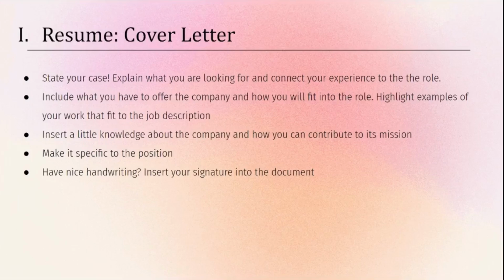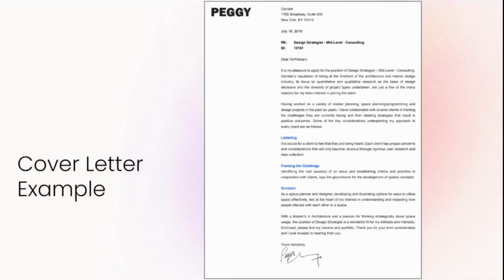You could also include a little signature of your name. This is an example of what a cover letter could look like. Again, very organized, and also a cohesion with your resume and portfolio. It could look graphically the same, so that everything is just complete. You want to address it to, it could be an HR person that you might know their name specifically, so you could cite it to them.